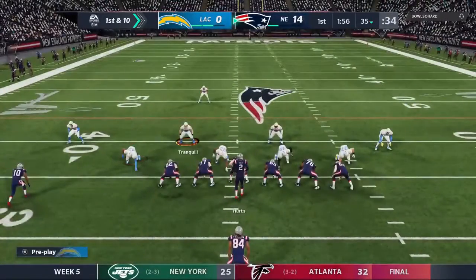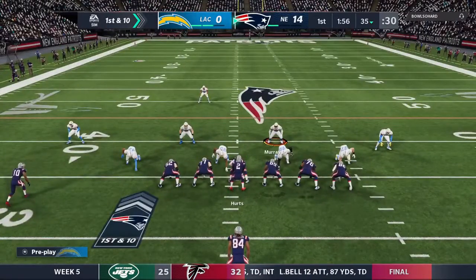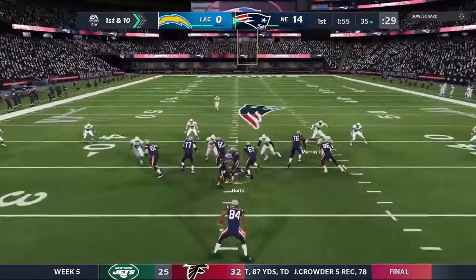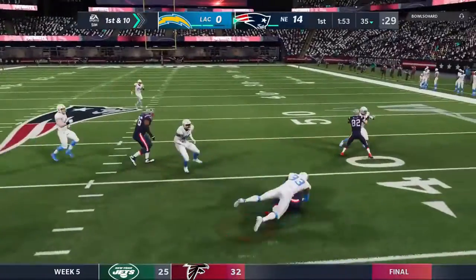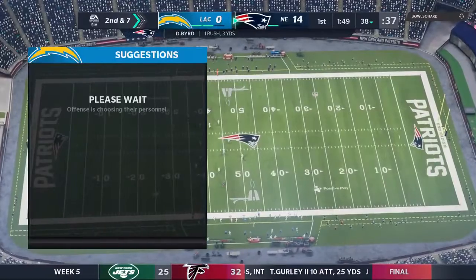The Pats at the line, ready to go. They've got things going their way early, 14-0 lead and the football. 1st and 10. They'll start out here with a jet sweep. And he'll get this up to about the 38-yard line.